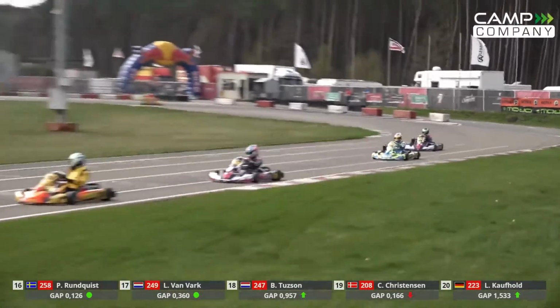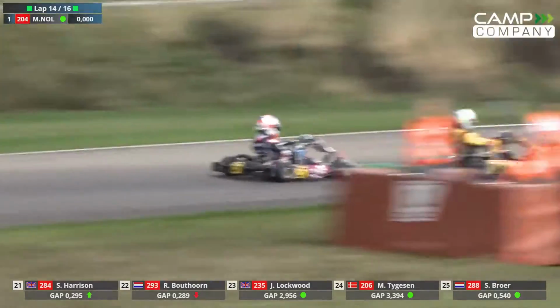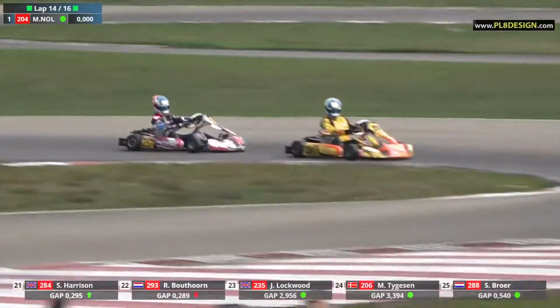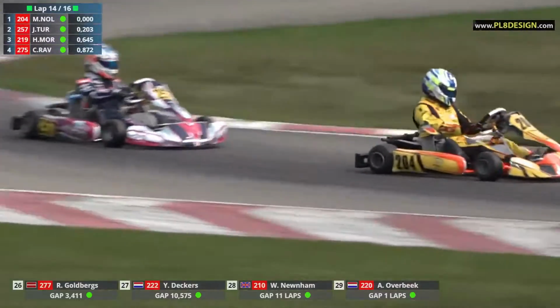And he's got his teammates ahead of him. See if he can go past either of those. But back to the leaders. I think Turney may make a lunge for the lead here. Oh, well, he was certainly close enough if Mick Knowlton would have left him enough space.